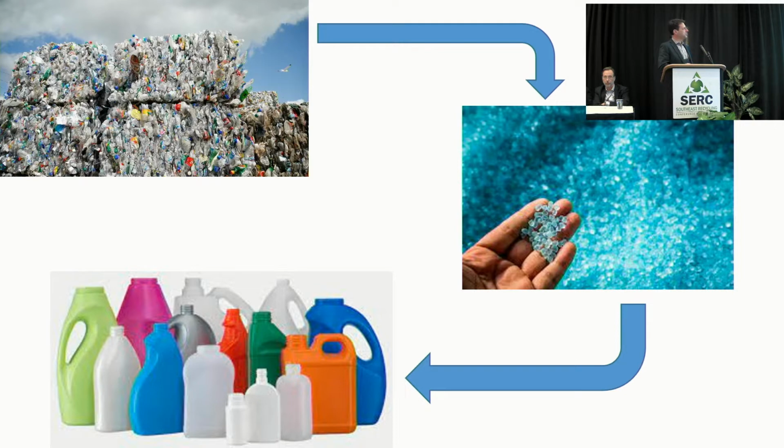So where EREMA comes into play is right in this part of the circle, if you will. What comes out of our machines is what we like to think of as a very high quality pellet that can be sold to plastics converters, who are then going to make packaging or other durable goods to be resold into the marketplace.